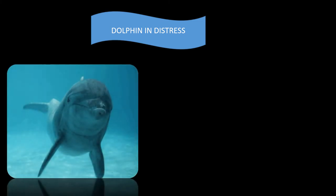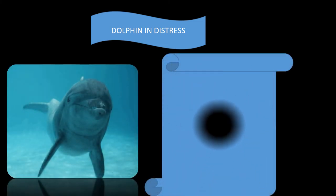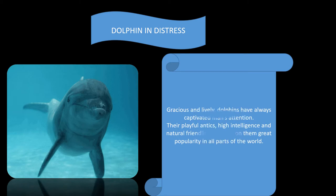Dolphin in Distress. Gracious and lively dolphins have always captivated man's attention. Their playful antics, high intelligence and natural friendliness have won them great popularity in all parts of the world.